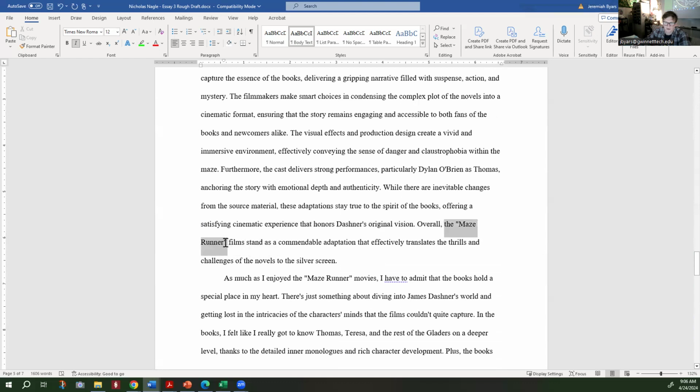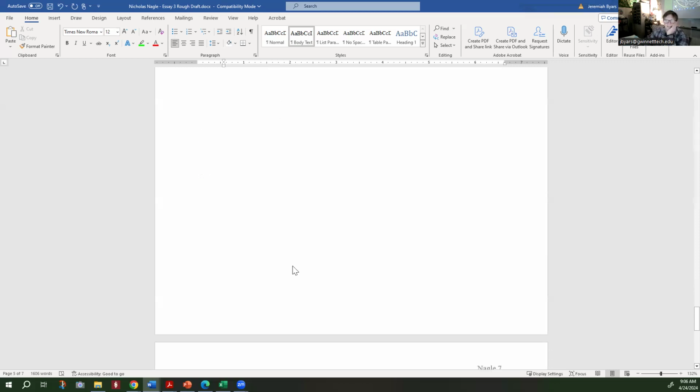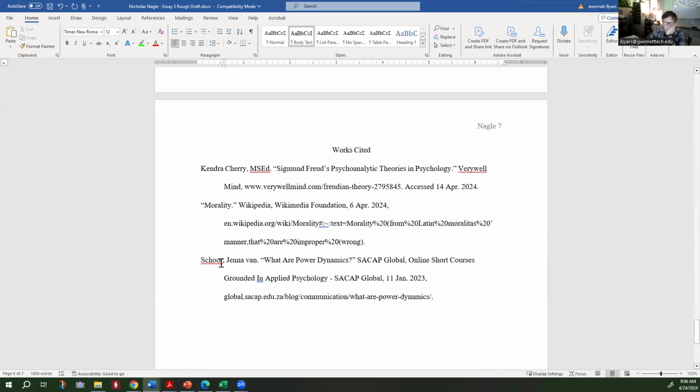Again, error. Errors now are worth 5 points. So once you have 8 errors, you just get a 60. And then all right, there needs to be 5 sources here. You need to have your book citation and the film citation. So there's some more errors.